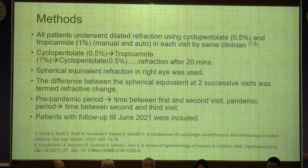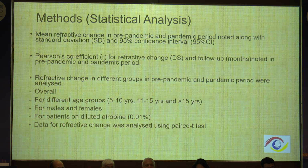The pre-pandemic period was between the first and second visit, and the pandemic period was between the second and third visit. We analyzed the mean refractive change in both periods, using mean, standard deviation and 95% confidence interval, along with the follow-up of the patient in months. We measured the refractive change in both periods for all the patients and divided them into different groups: age groups of 5 to 10, 11 to 15, and more than 15, males and females, and we also analyzed a few patients who were already on diluted atropine right from their first visit.